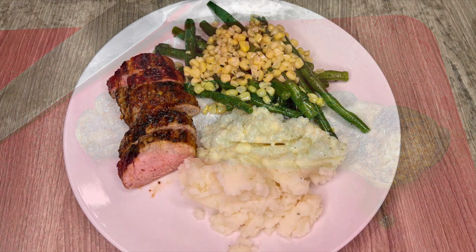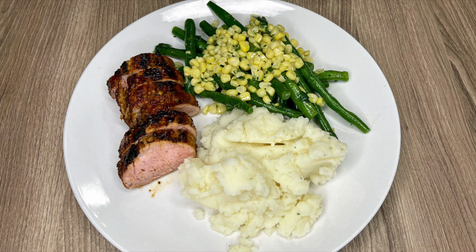And here's what the pork looks like out of the oven. I'm going to just slice that up into some medallions. I serve that with those garlic instant mashed potatoes. A bite of that garlic mashed potato with those green bean and corn mixture was absolutely fabulous. Yeah, it was so good.